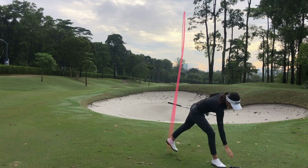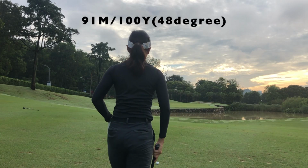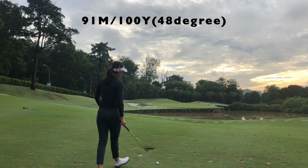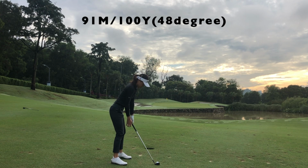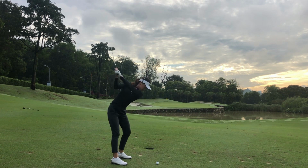Some people might see a swing thought as some kind of technical thing, but if it is a technical thought, I think it should be something that triggers something. So even though it's technical, it might not necessarily be something they're actually working on. It might be something like hold your head or hold your finish or have quiet wrist, something like that, which is technically technical because it's parts of your swing.